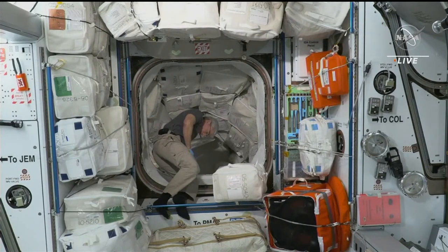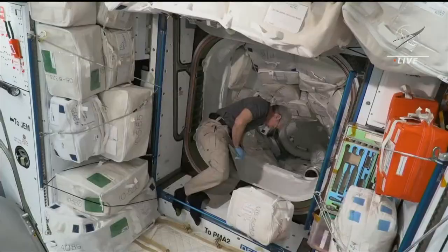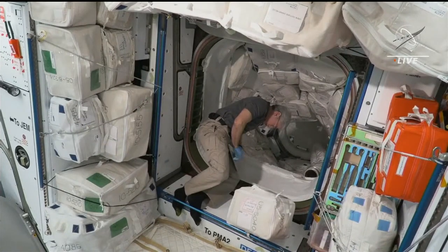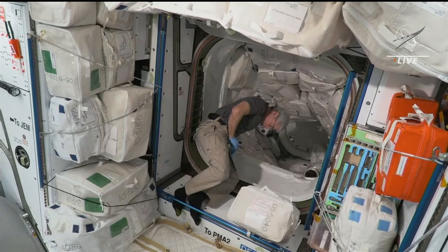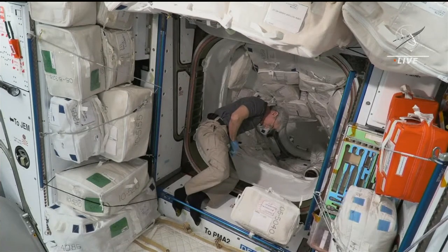His main job then will be to configure the station side hatch, which is currently configured with a docking target, which is just a small rod with an X on the end that provides guidance for the Dragon during its approach to dock with the space station. He'll remove that target and provide padding to allow safe entry for the Crew-3 astronauts into the space station.